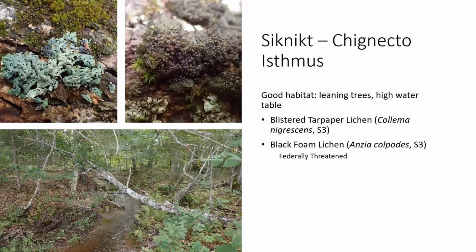So this is a federally threatened species, Anzia colpodes. This is a federally threatened species, and part of it, we just don't quite know why it keeps disappearing. It's one that we think needs some kind of disturbance, so it needs a little more light than you typically get in a forested area. But on top of that, it's just quite sensitive to forestry and pollution. So it's a real balance that this species needs.